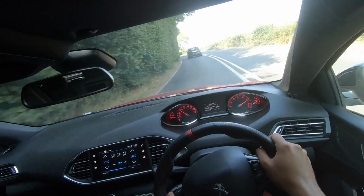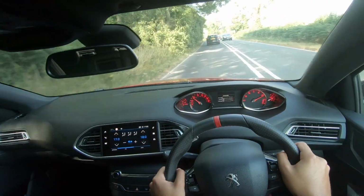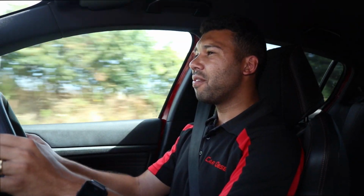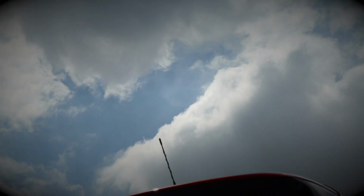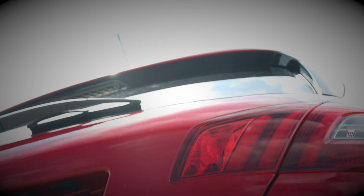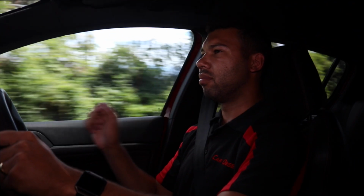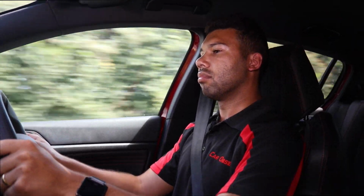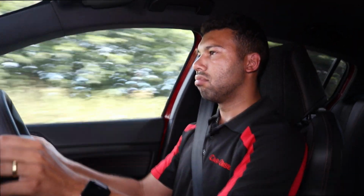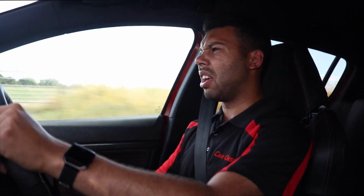Now, yes, there is a little bit of turbo lag, if I'm going to be honest, but it's nothing too major. Now, not only should a hot hatch be fast, but it should sound good as well. And in truth, it kind of feels like the 308 GTI is a bit ashamed about what it is. The reason why I say that is because it does sound rather muted. So I'm at 3,000 revs now. Let me give it a bit more. It all sounds a little bit, well, muted.